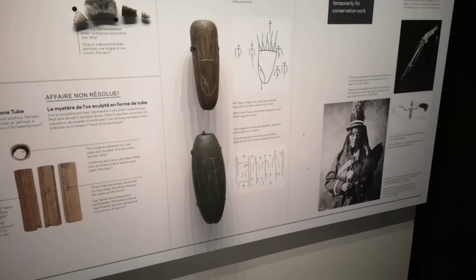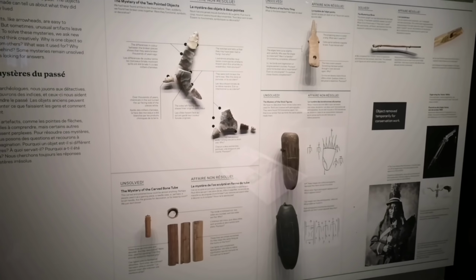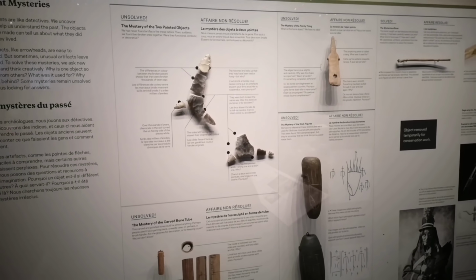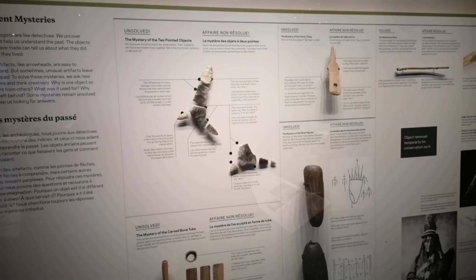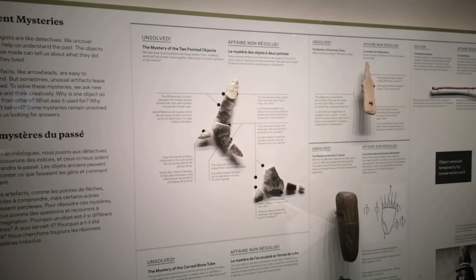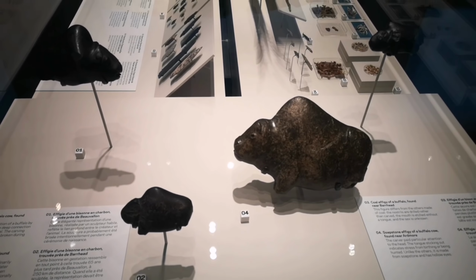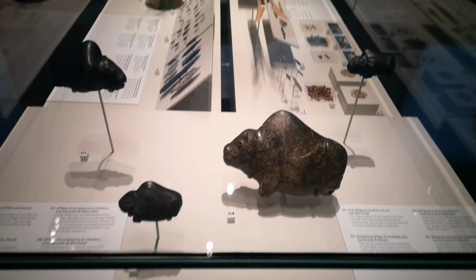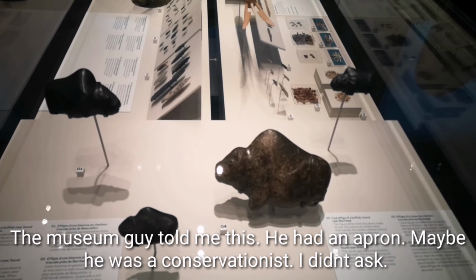This is so cool. They don't know what any of these objects were used for. And how these ones were apparently broken into pieces thousands of years ago, and that's why they're different colors, because they age differently because of their size and where they were scattered, but they all go together, which is so cool. Now those look more accurate. Apparently there's only four, right? That's what he said? In Alberta.